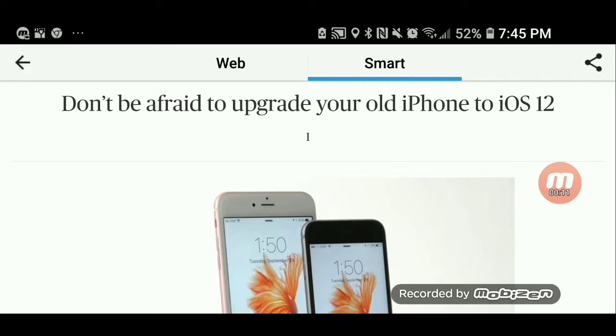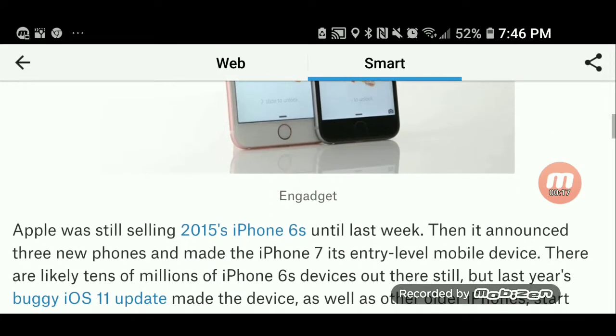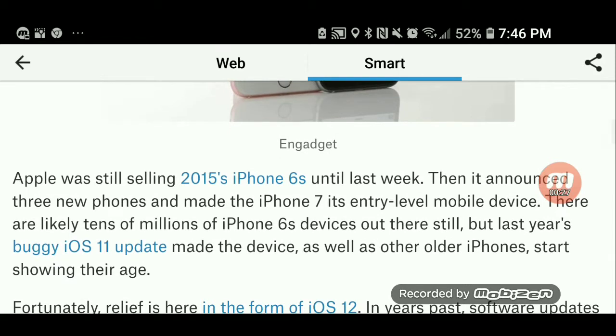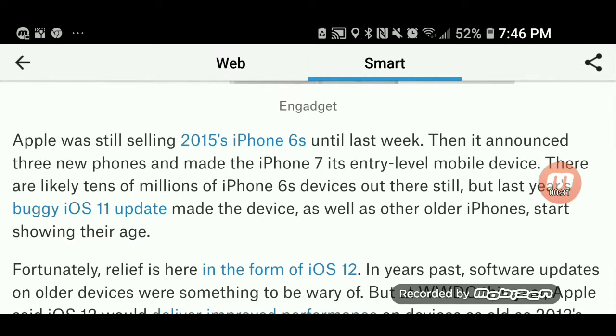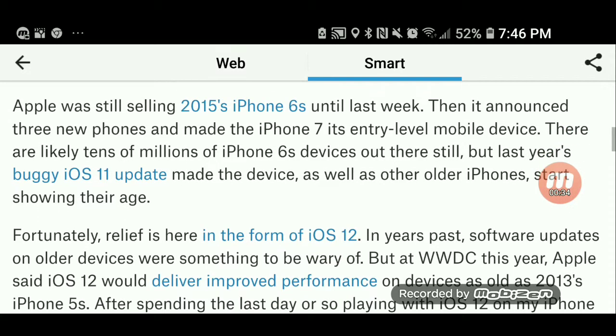And as we always say, facts are facts. Numbers don't lie. So, we all know about the iOS 12 update, but Apple just made this announcement. Apple was still selling 2015's iPhone 6s until last week. Then it announced 3 new phones that make the iPhone 7 its entry-level mobile device.